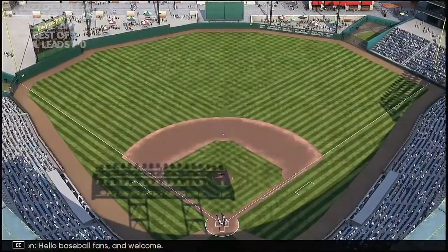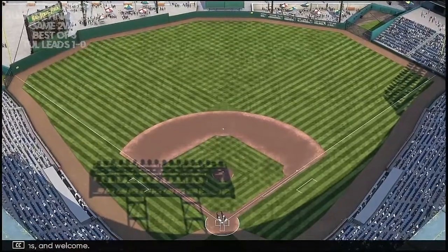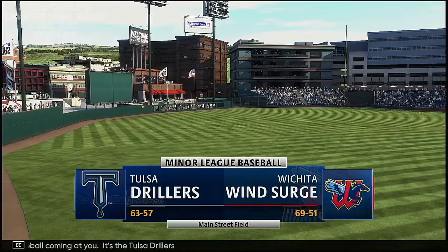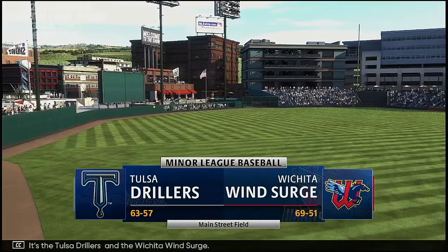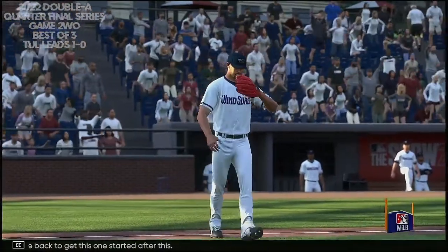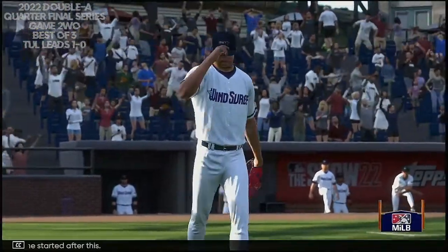Baseball fans, and welcome. Some double-A baseball coming at you. It's the Tulsa Drillers and the Wichita Wind Surge. All right, we'll be back to get this one started after this. Your Wichita Wind Surge.